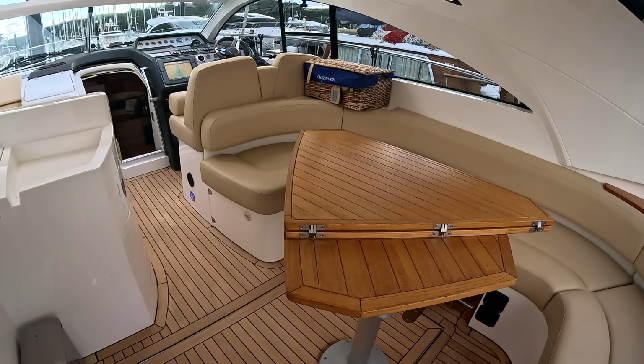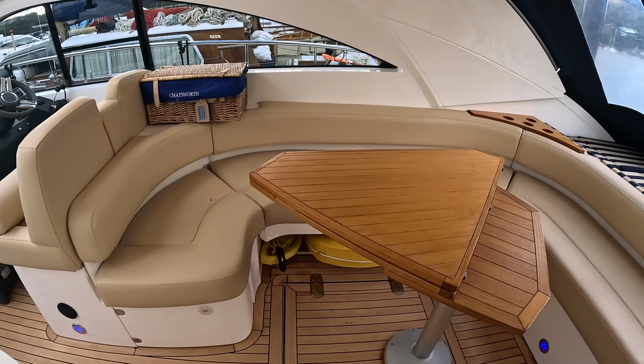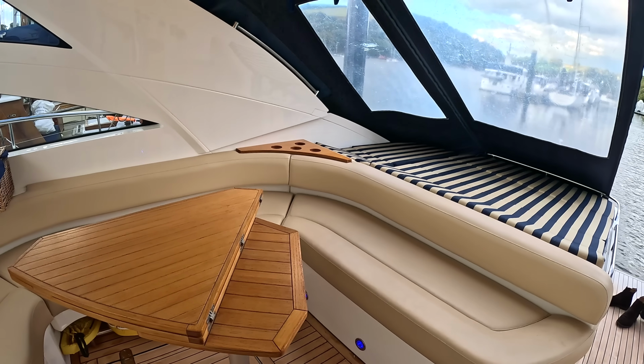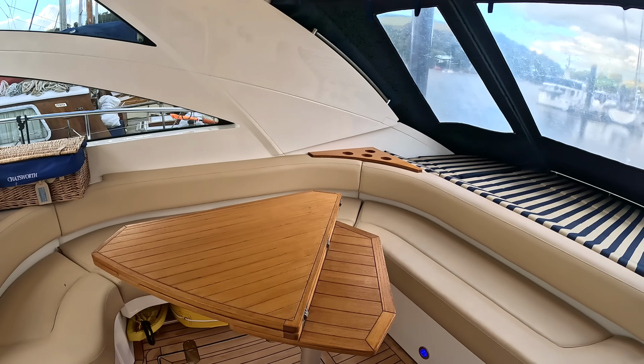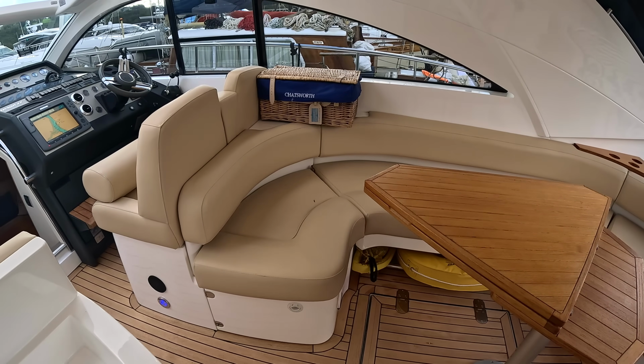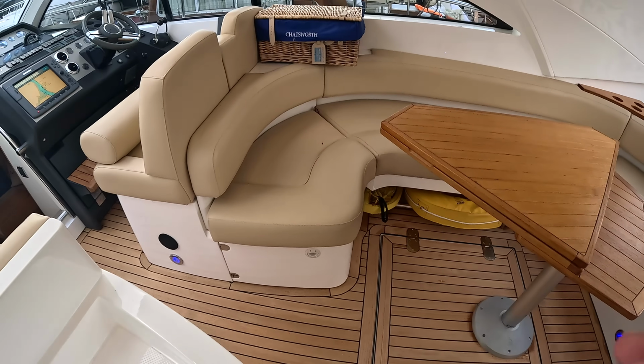Why would you buy a 47 over one of the other two? Now, as you know, I'm a bit of a Sunseeker fan, but I have to say the Targa 47 in this size sector really does work well. This is probably the newest design of those three boats I just mentioned, the 47 Sunseeker and the V48 Princess. As a result of that, I think you get the best cockpit layouts.